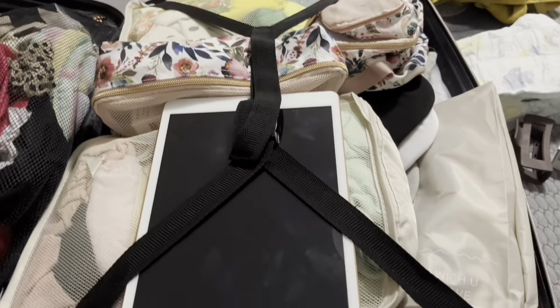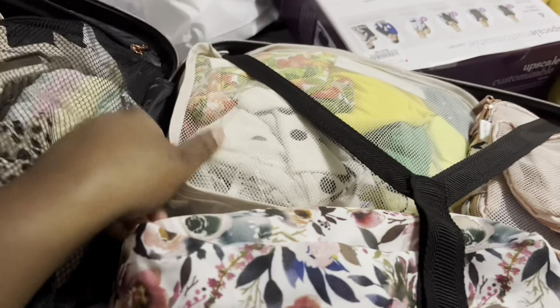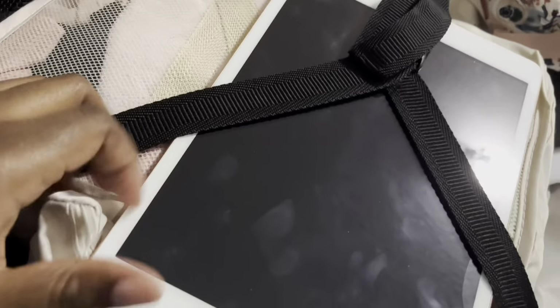Okay, you guys, so I'm already packed. I'm gonna show you guys what I packed in my suitcase. I'm gonna go through everything with you guys really quickly because I'm tired, as you can tell. So let's get right into everything. Yeah, so I have my lunch clothes. I have her inhaler and stuff like that. Her clothes. My iPad that I'm taking.